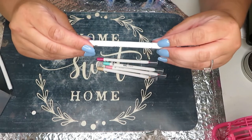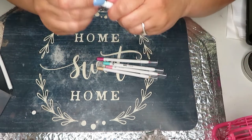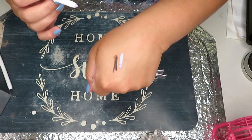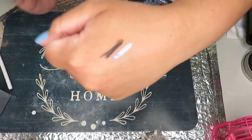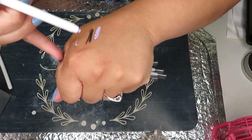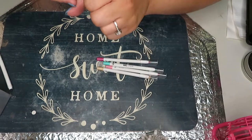All right, the next one I picked up is the lavender purple and starfish. Oh, wow, it's so creamy, it broke. But look at that pigmentation, that is nice. I kind of pressed down, you don't need much pressure with these guys. They're very pigmented.